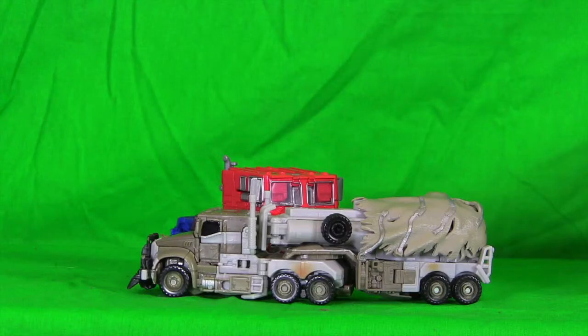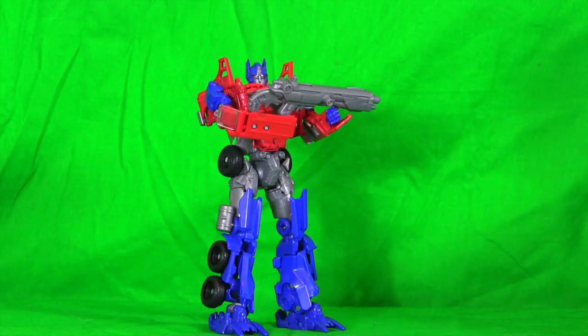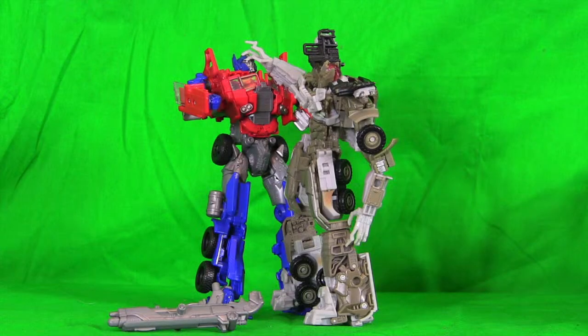But I just love this figure's design, articulation, and even accessories. The only thing missing was his shotgun, but Hasbro actually addressed that issue by including in his Age of Extinction Evasion mode Optimus Prime's gun, down to molding some tabs for this figure to hold it properly.